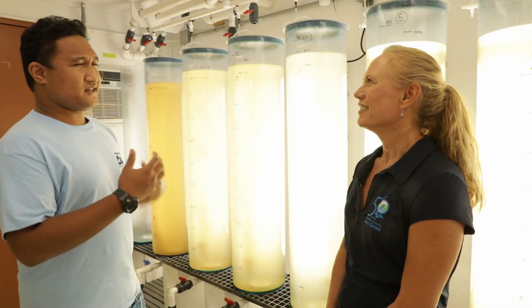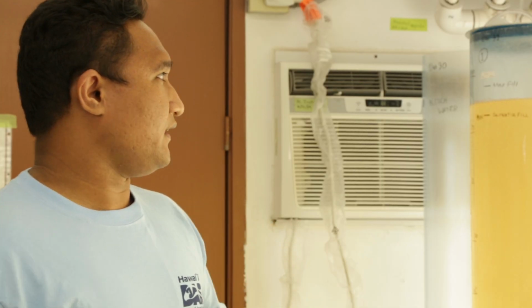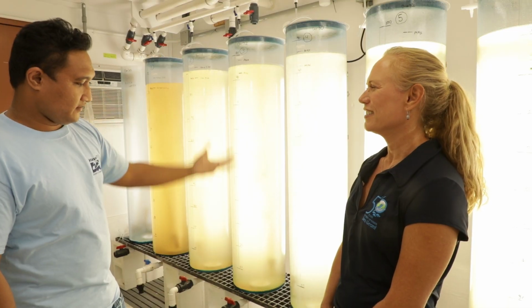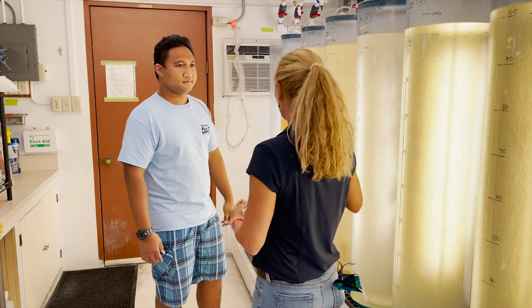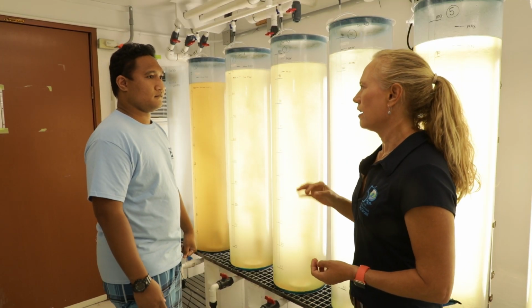I would come in and make sure that everything has air, basically that nothing's going wrong in here. And then I would drain out the bottom of these cylinders just so that anything that's settled into the bottom gets flushed out. How do you know how much algae to keep culturing in order to feed all the larvae that you guys have outside?